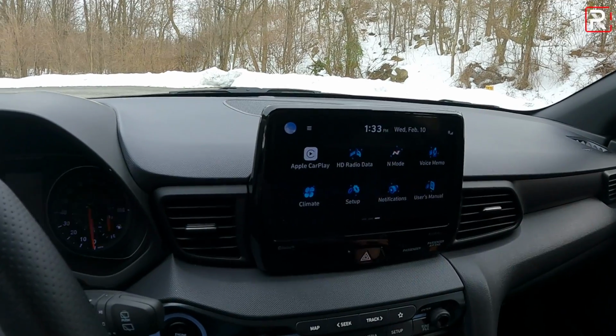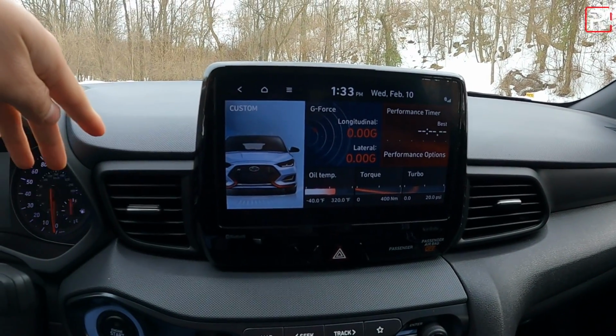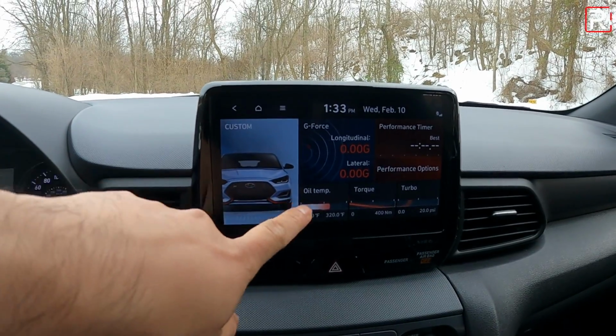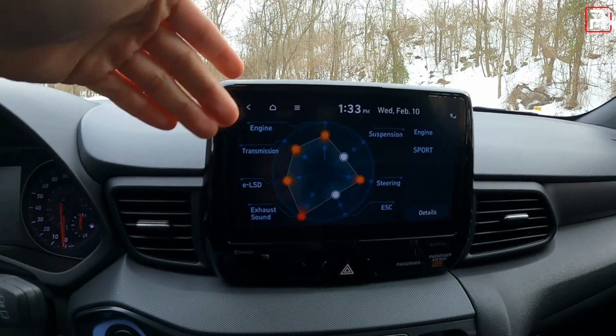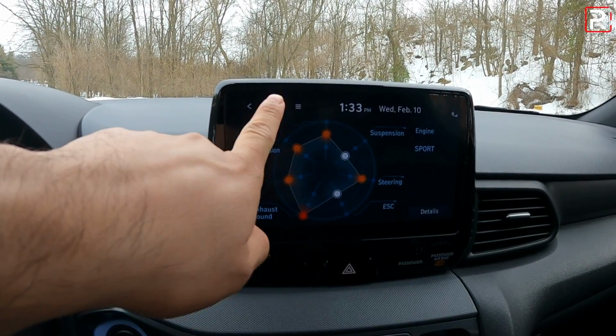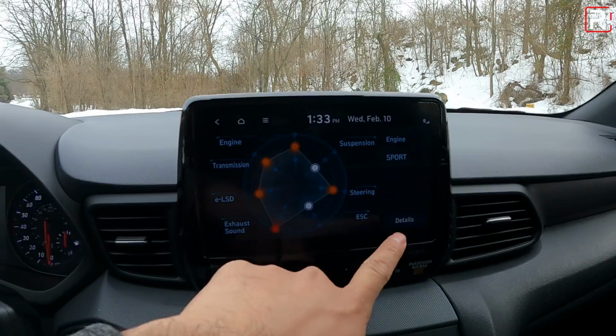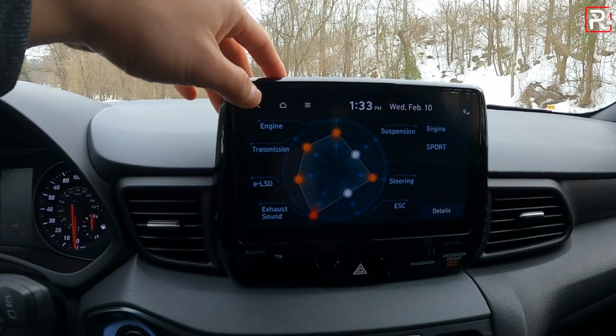This N mode here, of course, did get a slight upgrade this year. When you go to this page here, it looks pretty much identical. However, if you want to adjust a few things, first of all, if I go to custom here, they've changed the way this looks to a spider graph now, where you can individually tune the exhaust sound, the e-slip differential, the transmission, engine, suspension, and steering, and then they give you little details on what it's going to change when you mess with that setting.